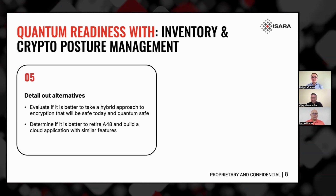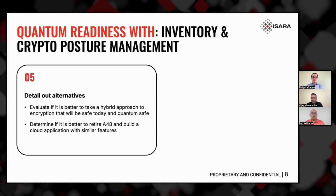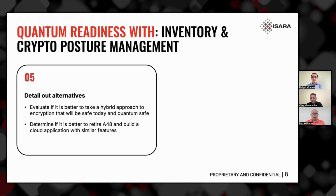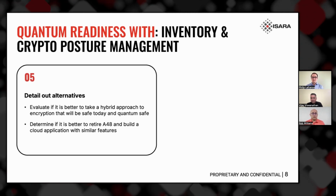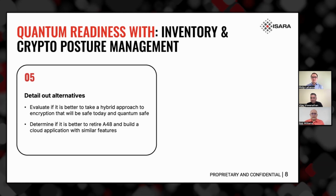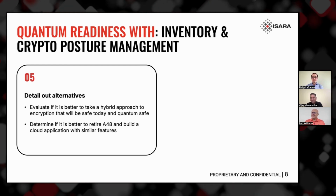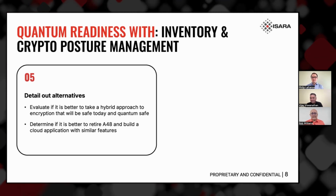Yeah. The next thing you want to do is detail the alternatives. So you might want to evaluate if it's better to take a hybrid approach to encryption that will be safe today and quantum safe into the future, or determine if it's better to retire Asset 48 and build a cloud application with similar features. Some customers we've spoken to have said that they have stuff running on really old versions of Linux, and most of the people that maintain it have retired. That is an example of when you're going to have to define the alternatives. It's not going to be an easy mitigation.